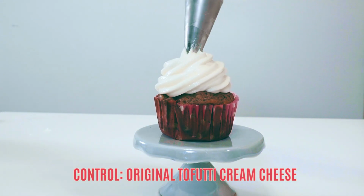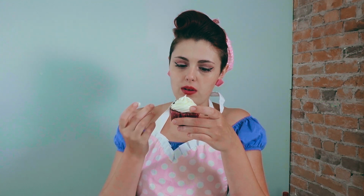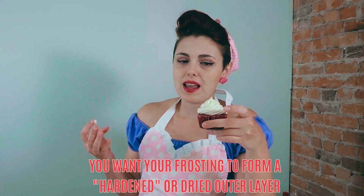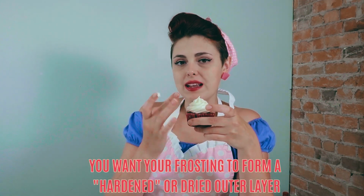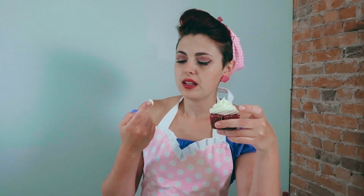I'm gonna start with the control, the amazing original cream cheese frosting. It hardened up really nicely and held its shape while it's staying in the air. A really important thing with cream cheese frosting, especially in a retail space, is that it kind of forms a solid exterior so it doesn't melt all over the place in a hot environment like my studio, which is currently like 30 degrees because of all the lights on. So it did a good job.